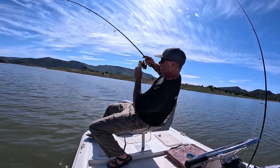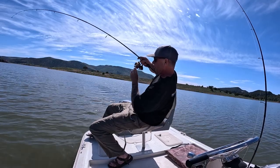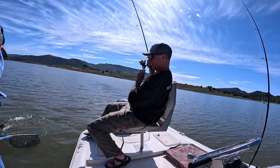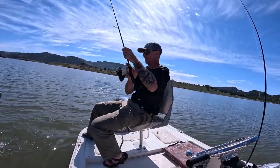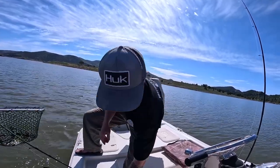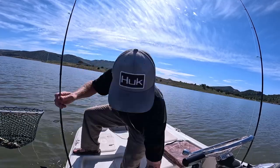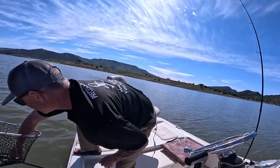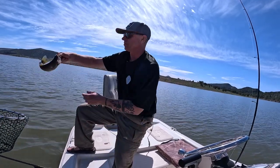Well, it might be a smallie again. He's staying deep. I don't know. Can't remember. Yeah, it's a smallie. Another one. Oh, there we go. That's not too much bigger than the last one. Just a fighter, huh? Same fish? Oh, there we go. That's not the same fish. The other one was a little fatter.